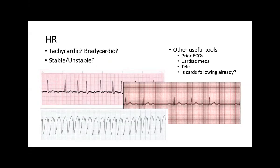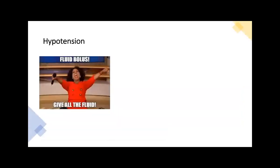And then from there, is this different from their old EKGs? You want to look at their old EKGs. Are they on any cardiac meds already? Are they on tele? Is this a sudden change? And if cardiology is following during the day and something weird happens at night, a lot of times they have anticipatory guidance anyway, so you can look back at their notes and see what they said.